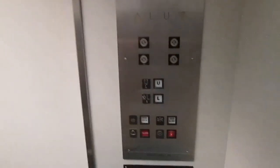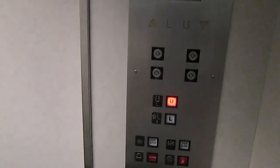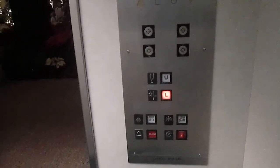All right, now press the button for you before someone calls it. Here you are, and the L lights up automatically because it already parks. And in here you have... Let's see what kind of phone this has. 98 compliant. And now we're going to watch the elevator descend because it always parks downstairs on the lower level.